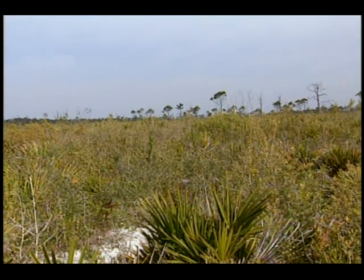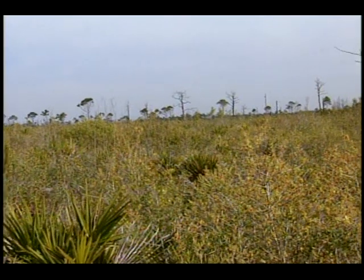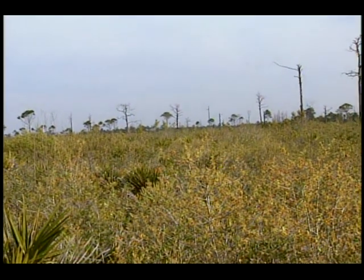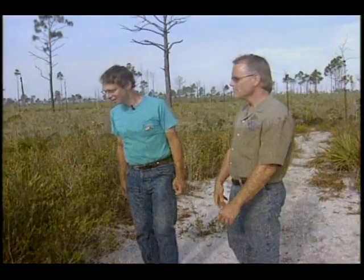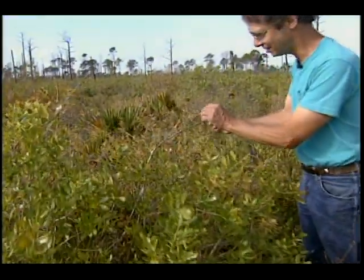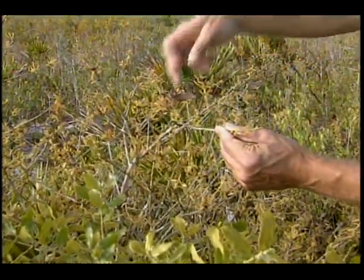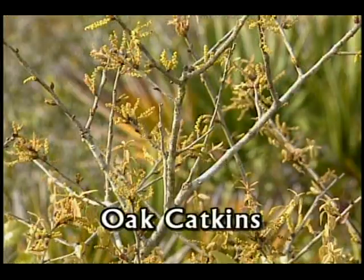Mark, you mentioned that this is called an oak scrub, but I don't see any giant oaks in this habitat. Can you tell me a little bit about why this is called an oak scrub? Well, most of the plants you see out here are oaks, and they may be small, but they're old. So this one here, for example, is a mature oak, and you can tell that because it's got these catkins on it. These are the male flowers, and the female flowers are even smaller than that. It's a wind-pollinated plant, so as the wind blows over the scrub, it pollinates all these oaks.